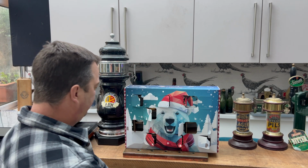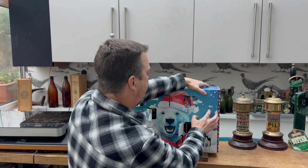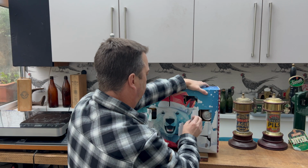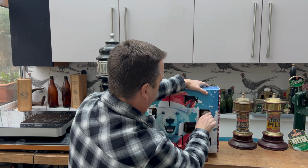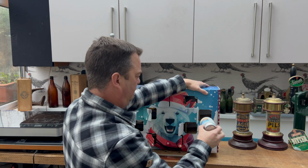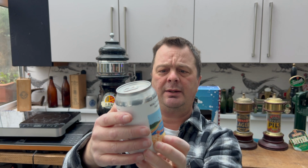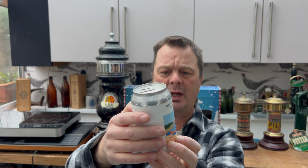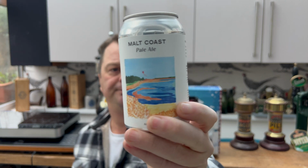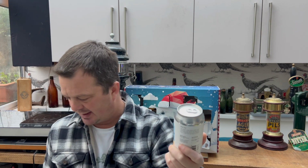So door number 11 then, let's, there it is. Ooh, this is called Malt Coast Pale Ale. 4.2% ABV. That's interesting. Brewed and canned at Malt Coast Brewery, Branthall Farm, Wells Next the Sea, Norfolk. Doesn't that look nice? Oof, lovely. 330 milliliter can, 4.2% ABV.